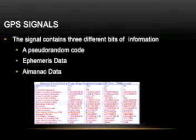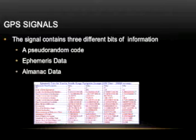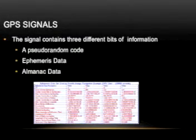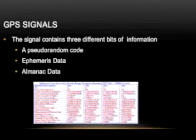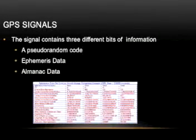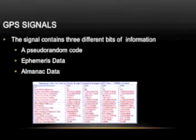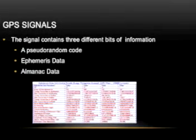The ephemeris data, which is constantly transmitted by each satellite, contains important information about the status of the satellite, healthy or unhealthy, current date, and time. This part of the signal is essential for determining a position. The almanac data tells the GPS receiver where each GPS satellite should be at any time throughout the day. Each satellite transmits almanac data showing the orbital information for the satellite and for every other satellite in the system.